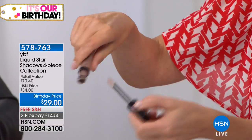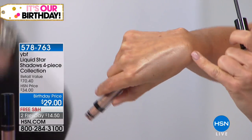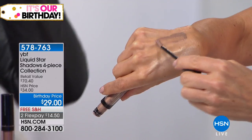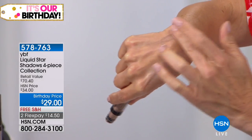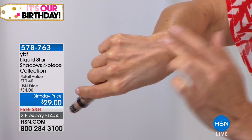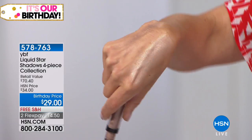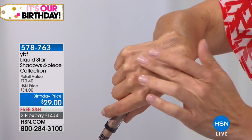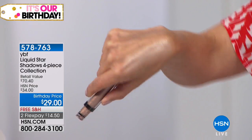We have great labs. Let me show this to you on my hand, because you're going to have so much fun playing with this. Remember, you don't have to choose a color. You get all four. Here is one that I already rubbed in. It looks like a powder, but it goes on like a liquid. I take my finger, now just watch carefully. It slowly transforms right before your eyes, and now that is a powder. It turns into a solid from a liquid, and that's not going to go anywhere. It goes on and stays on.